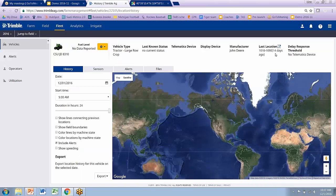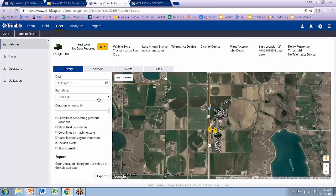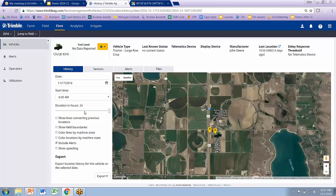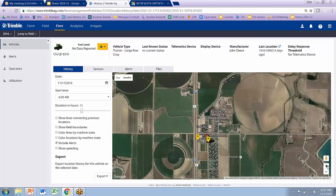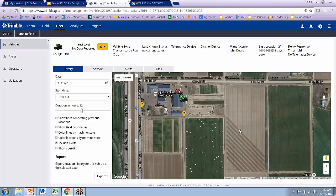So let's pretend that you're sitting down with your operator and it's a training opportunity, and say, okay, let's go through what happened 14 days ago, which was November 17th. Let's see, start time of 5 a.m. Actually, we start at 6 a.m. and I'm only worried about the first 12 hours. So I'm not worried about the whole day. I'm just worried about 12 hours. So let's zoom in.